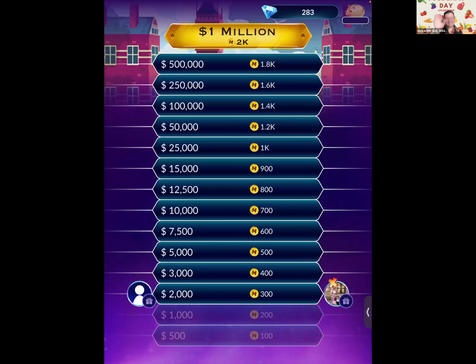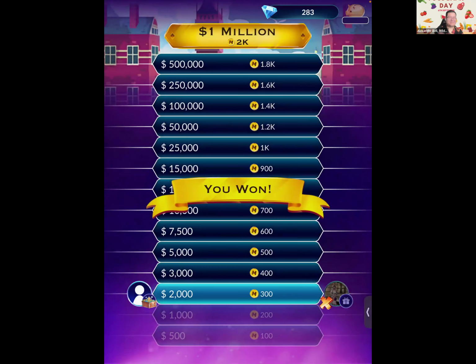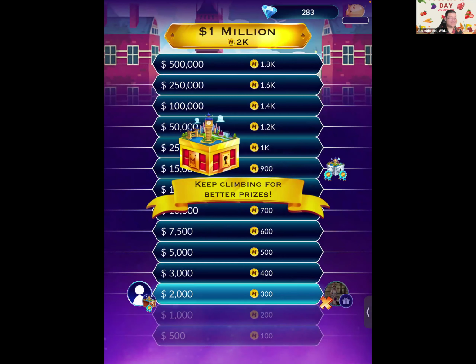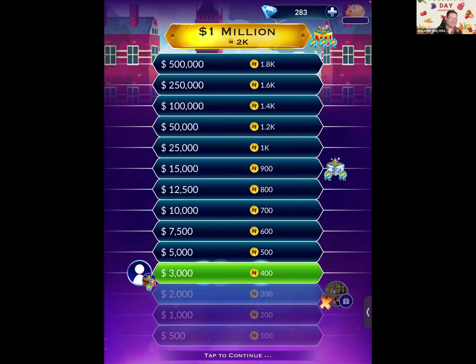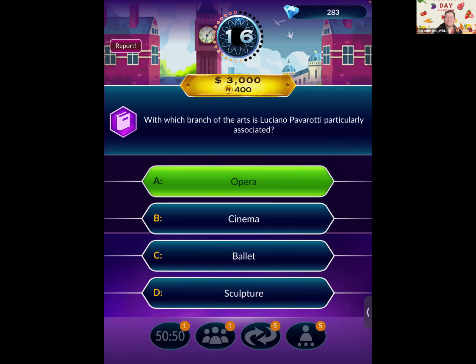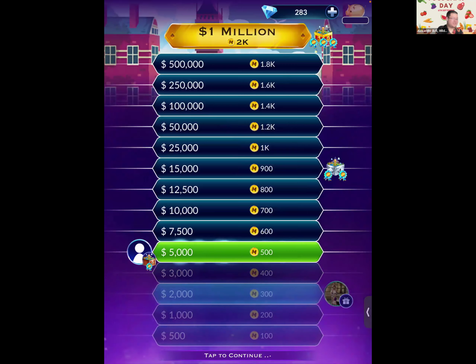Just like the TV show there, a little easy in the beginning. So, but look at that, we already won. The other person picked something else. So we're gonna keep climbing for better prizes. And these are actual people that we're going against. So we're doing great. Let's see if we can go for 3,000. So again, with each question, you can either leave, like the actual TV show, or you can choose to play. Opera. Pavarotti, yep, opera. Again, you don't have to raise your hand. You can just unmute yourself and share your answer.